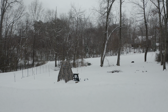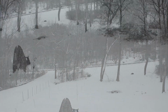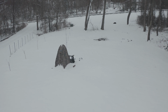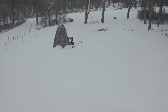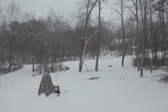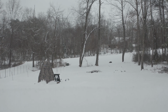I've got a video here that I took with the drone. There was a break in the weather where it was transitioning from snow to rain, and so I took advantage and put the drone up for some snow aerial shots, and got up there, and as you can see here, there's snow all around it, and it worked great. So I'm pleasantly surprised with it.